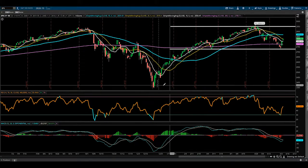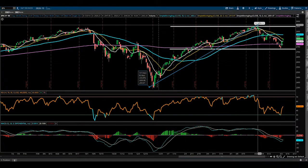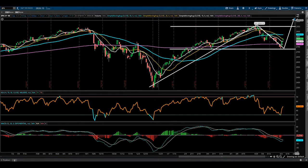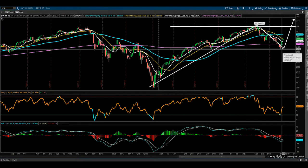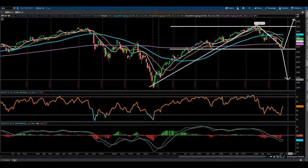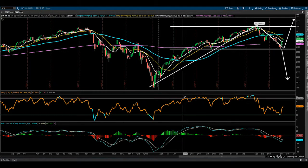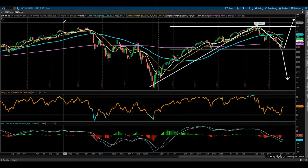So this could very easily just have been our garden variety type of correction, move forward, get a little pullback, and continue on up. That would be the bull case here for us. The bear case, of course, is if we take out the lows that we put in on the 3rd. That is where we really can open up the opportunity for us to go back and kind of test that December, January low zone. So those are the two levels that we really should be paying attention to.